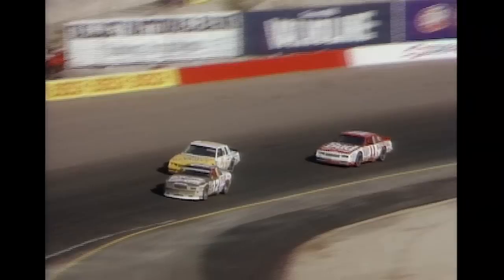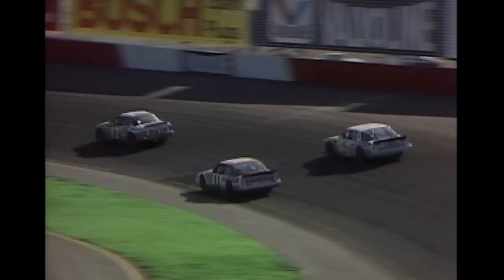Mike has spent many years driving the half miles and the mile racetracks, the shorter circuits, and does have quite a bit of experience on this type of racetrack. And now he has taken over third position from Jeff Bodine. Terry Labonte in car number 11, now about to move on the inside of Jeff Bodine as Bodine goes high, gives him a little running room, and Terry Labonte takes advantage of it.